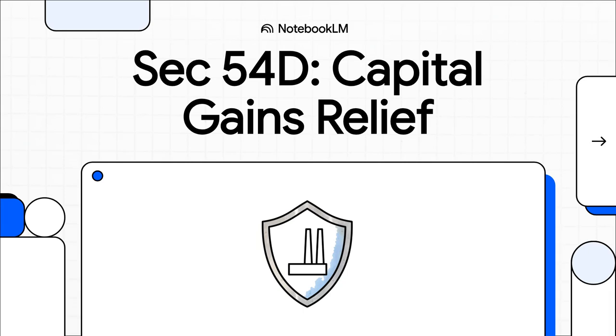So, if you're a business owner with an industrial property, there's a specific tax rule you absolutely have to know about. It's called Section 54D. And trust me, it can be a total game changer, especially if the government ever comes knocking at your door.